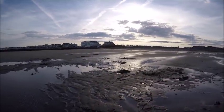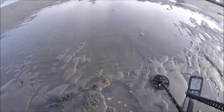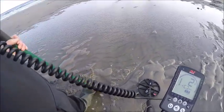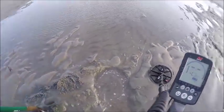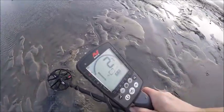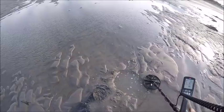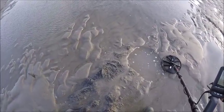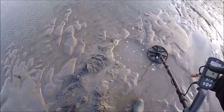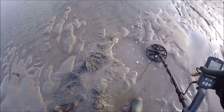These are my dig holes. Got something here, and I see it sticking out, and it's running a 2, a 8, a 9. Giving me a low tone. I'll unplug the headset again. I'm getting a little wind. I like to keep the headphones on when it's windy.